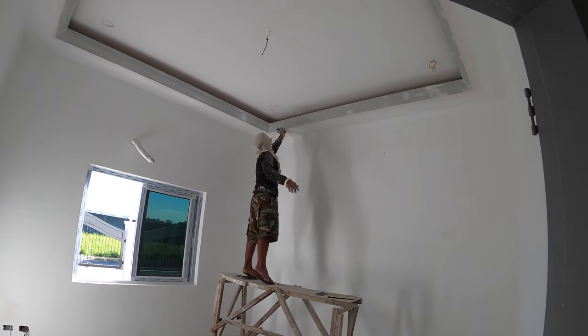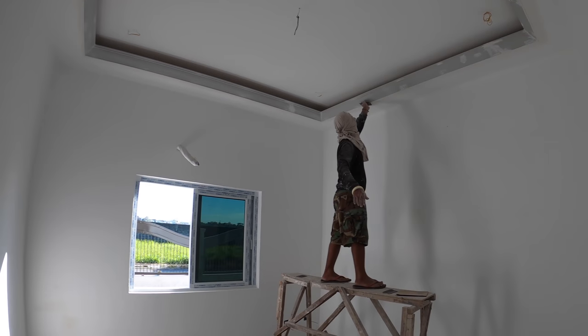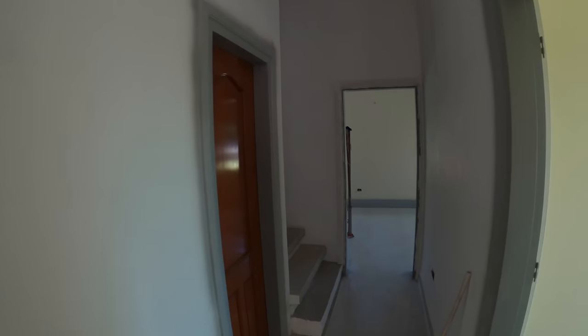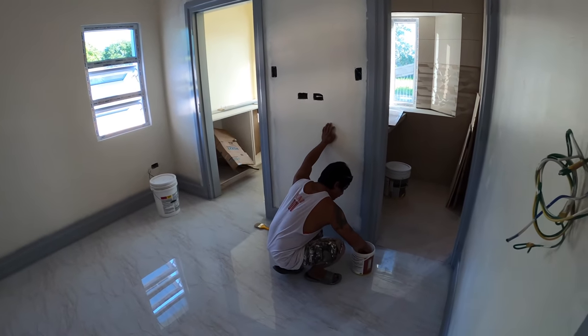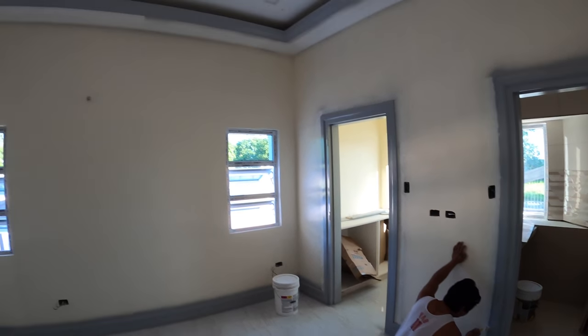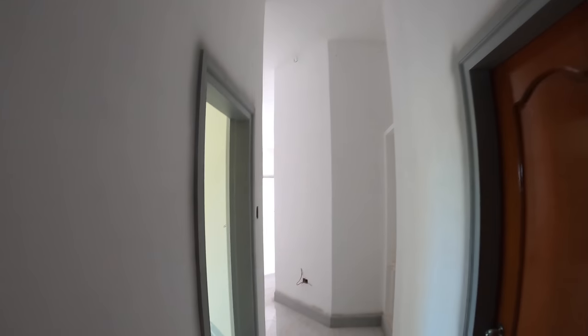Mr. Gel is sanding and painting here in the office area, and his co-workers are back here in bedroom number two in the guest room areas, and Mr. Stanley and Mr. JR are continuing painting the trim. So getting this ready for the next coat of paint on the walls.